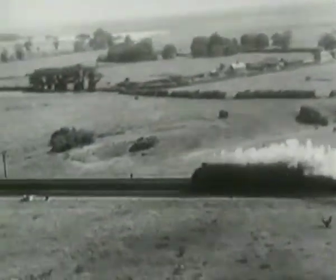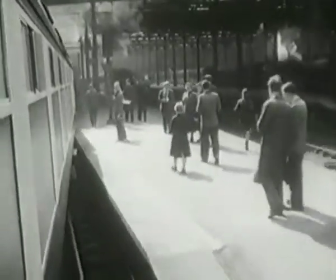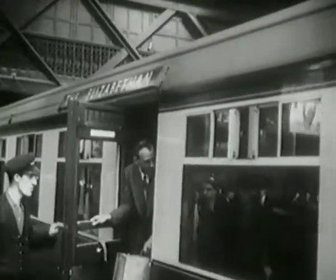Crossing the border, we average nearly a mile a minute and arrive at Waverley Station, Edinburgh, on time. 392 miles in 6¾ hours. A record for a non-stop journey. Time, 4:20 p.m. So the Elizabethan starts a new age in railway history.